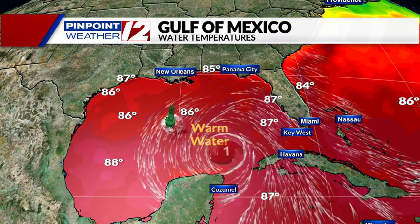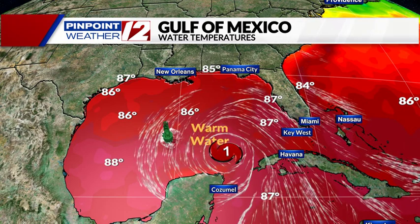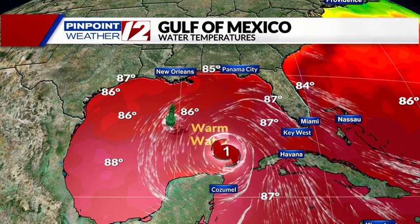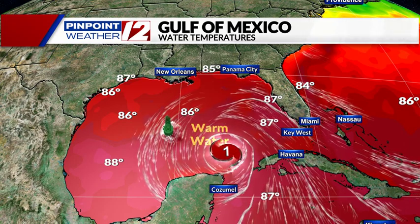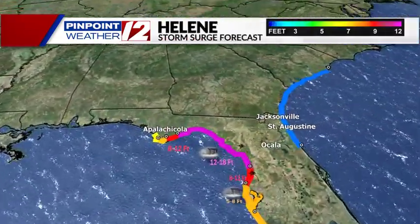Now, notice one of the ingredients for these storms is that warm water, and we have plenty of it there in the Gulf of Mexico, so that is what's helping to kind of fuel this storm. But that's not the only ingredient. There are other ones, such as low wind shear, and looking at, again, the pieces of energy in place, and also the moisture to work with. It's kind of beating any dry air that's nearby.